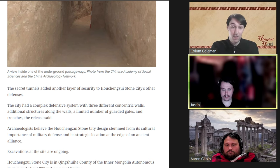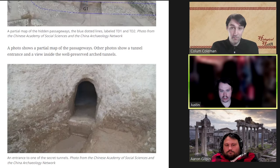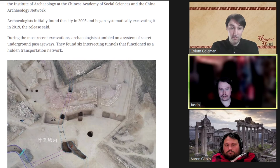Yeah, so I'd be interested to see what the Institute of Archaeology at the Chinese Academy of Social Sciences and the China Archaeology Network actually publish about this. I have a feeling that this is definitely not going to be the last we hear about this either, just given its scale and complexity. Like, just the fact that the tunnels came out in the news tells you that there's going to be some more stuff that they're still researching. Yep. But I think that's a good point for us to wrap up on this Reacts.